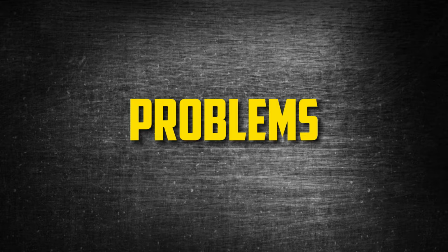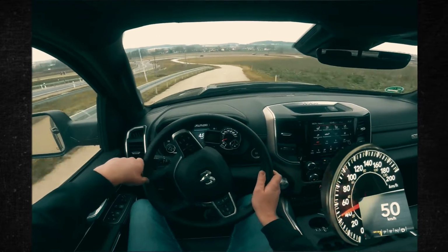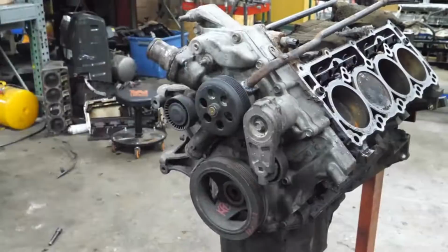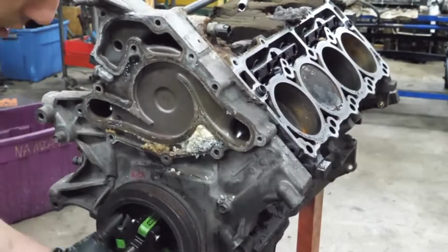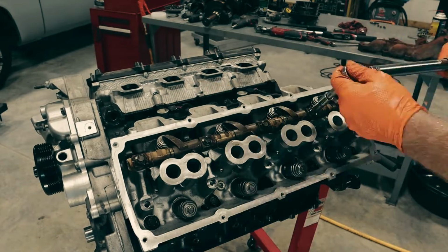Problems. It should not come as a surprise that the 345 HEMI has a reputation for dependability, given that it is approaching its 20th anniversary. Although it's not the most durable engine Dodge has ever produced, it can last a very long time. The HEMI 5.7 is amazing given that it has more than 300 horsepower and can tow a good amount of weight. There are a few typical issues with the engine, though.